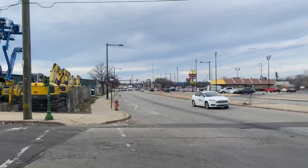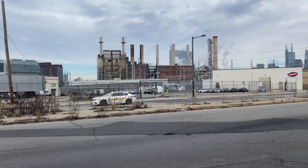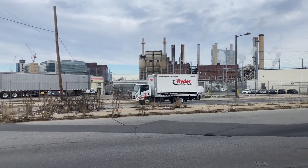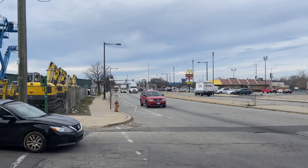I'll show you guys one more look at this. I wanted to show you these smoke towers because every time I see these smoke towers, I think of Grays Ferry because they're located in Grays Ferry. And there's Grays Ferry Plaza over there. So it's like a little shopping center, a little shopping complex.